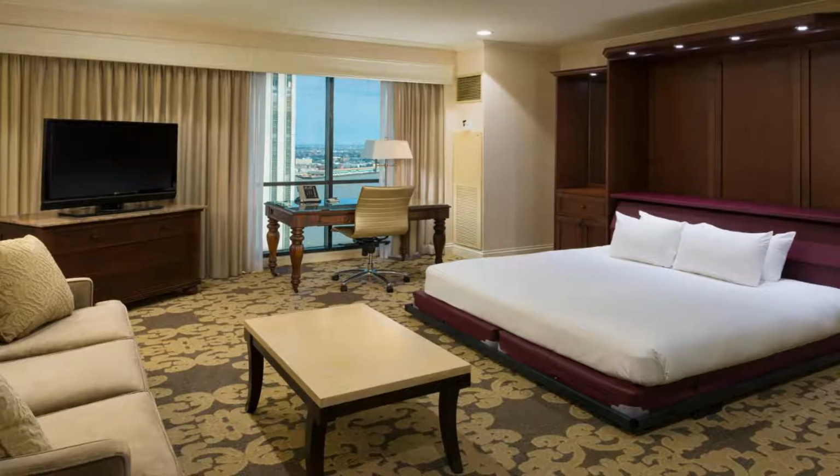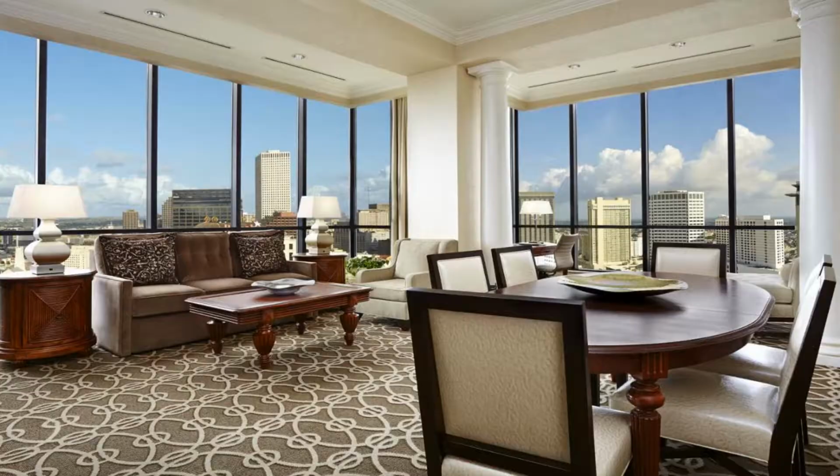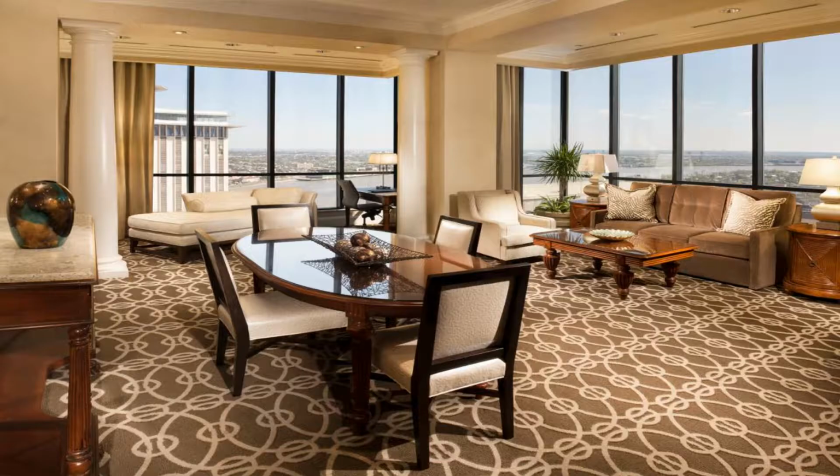Complete with a private bathroom equipped with free toiletries, the rooms at the hotel have a TV and air conditioning, and certain rooms contain a seating area. Guests at Hilton New Orleans Riverside can enjoy a continental breakfast.